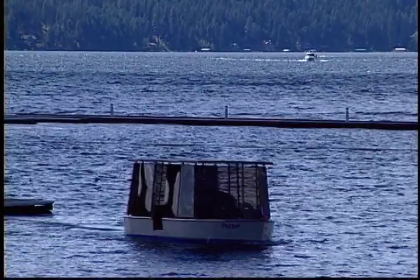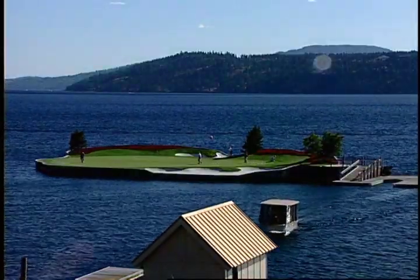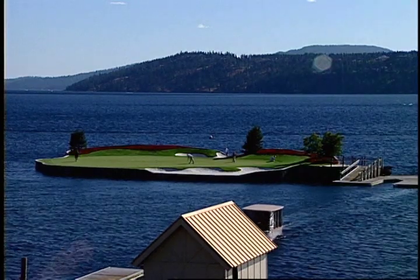The course is so incredibly lush, you must see it to believe it. And the floating green is simply an awesome hole. It was a lot of fun.